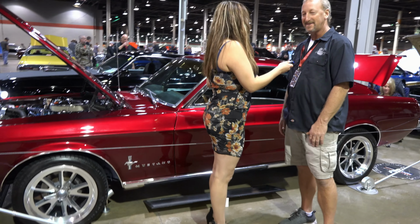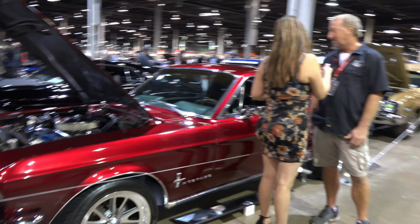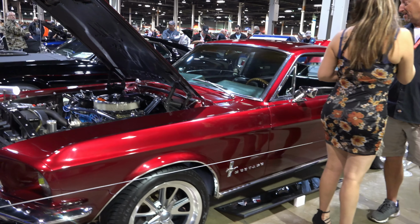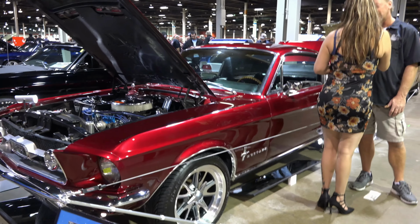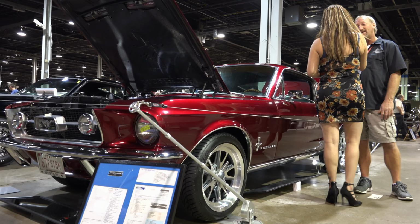It's a 1967 Mustang Fastback, candy brandywine color. It's all original. Original motor, original tranny, original rear end. It's a daily driver. We drive it all the time.